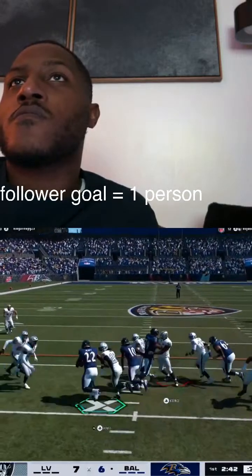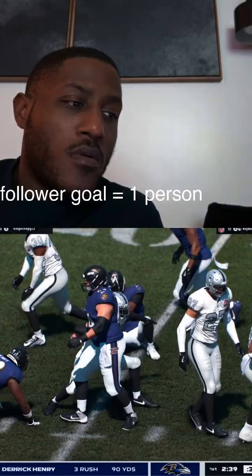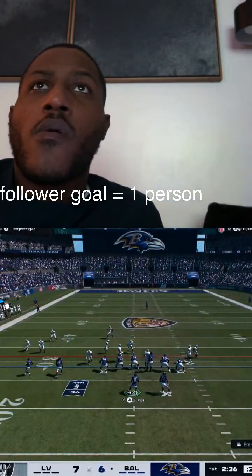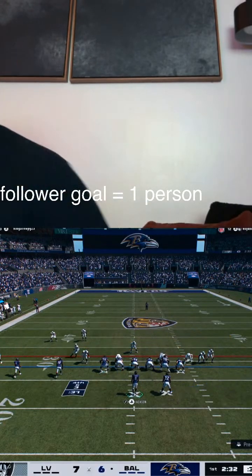Turning to Henry on 3rd. He's going to gain a good chunk of yards here. Looks like about 6, but that still brings up 4th down. He was brought down. A dose of the hurry-up offense here. A gain of 7. It's 4th down.